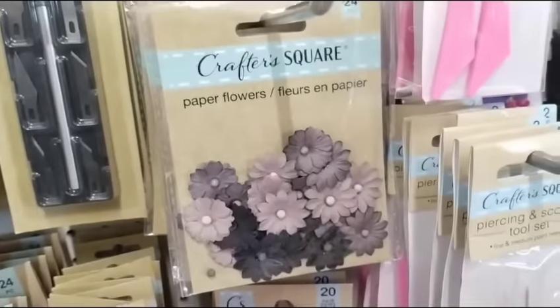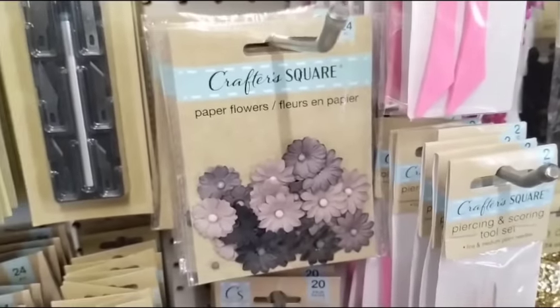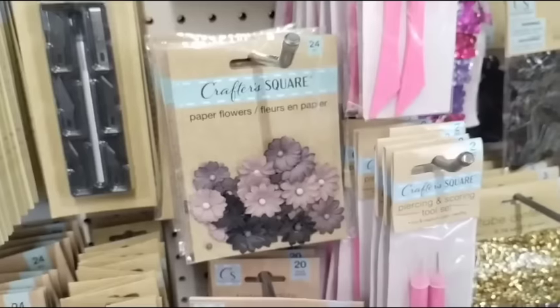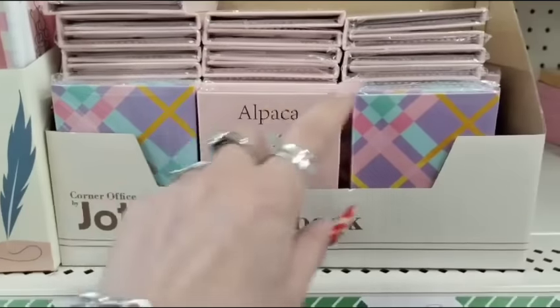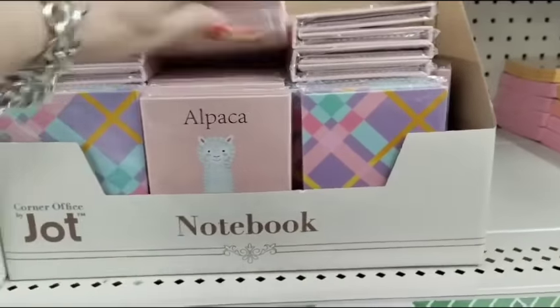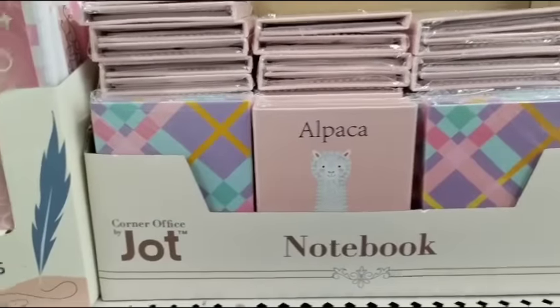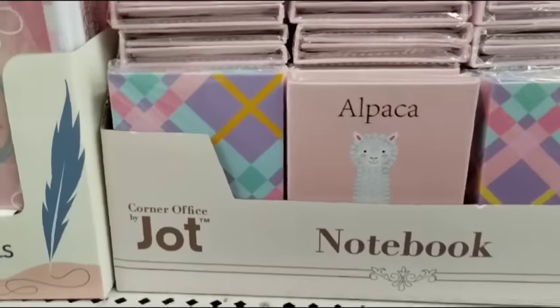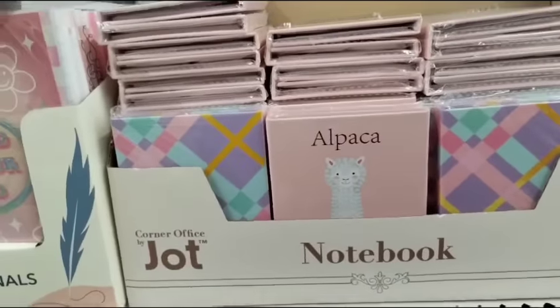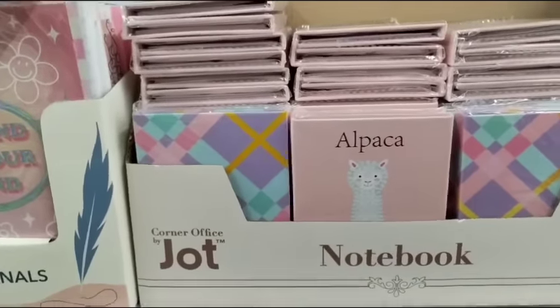All right. And then we also have these flowers. You get 24. Those are new. Cool little notebooks, like for your purse. Alpaca. And they have this geometric design. That's nice. I like that. Oops. I almost fell over, you guys. All right, I'm looking around, hold on.